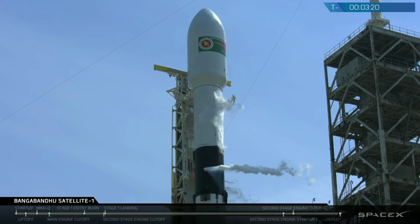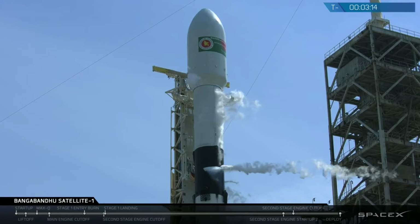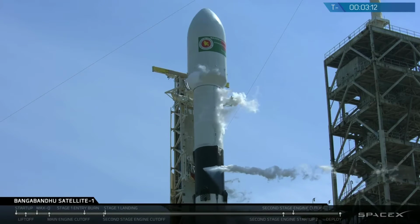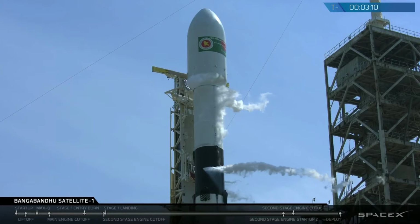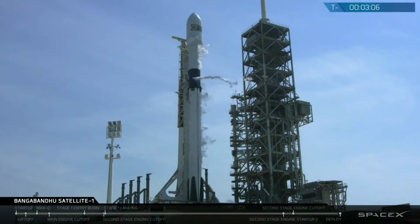Increase by up to 10 or 15,000 pounds per engine during ascent. For Block 5, we'll be maintaining a constant thrust of 190,000 pounds until cutoff, which means we'll actually be slowly decreasing the engine's chamber pressures over time to compensate for decreasing atmosphere.